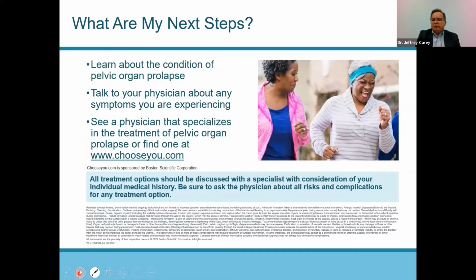So what are the next steps? If you think you're having symptoms of pelvic organ prolapse, you just need to make an appointment with a pelvic floor specialist, and then talk to them about what's happening and what your options are, and then you should be able to tailor that to what your goals are about resolving the symptoms, and the symptoms will remain the focus of getting you better and beyond, and hopefully back to more normal life after that.